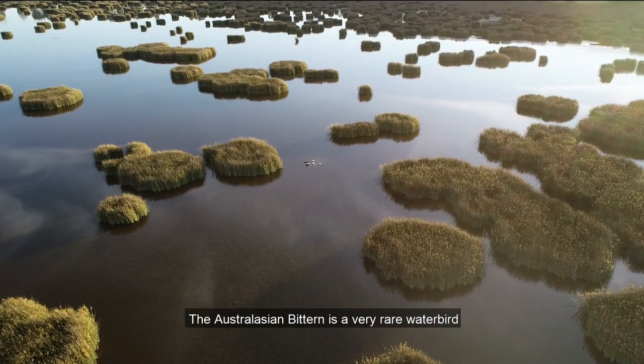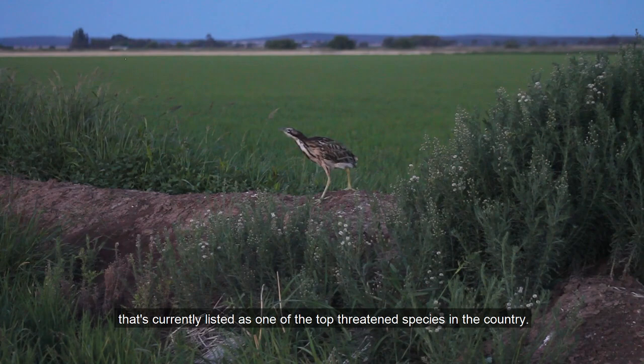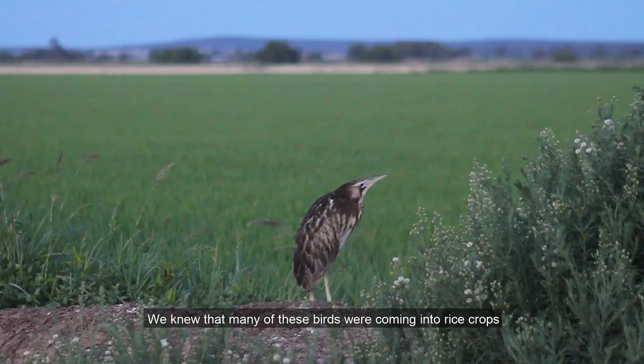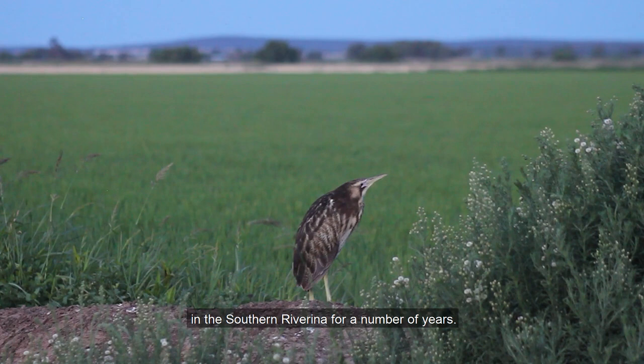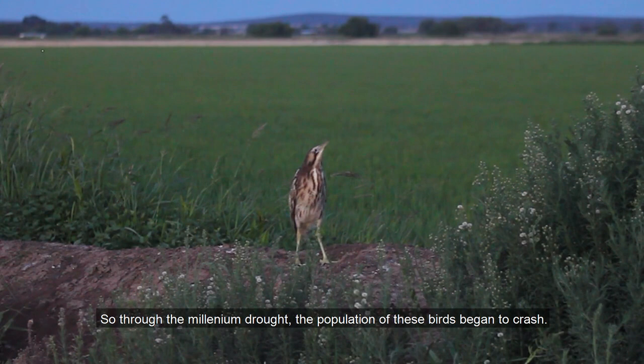The Australasian bittern is a very rare water bird. It's currently listed as one of the top threatened species in the country. We knew that many of these birds were coming into rice crops in the southern Riverina for a number of years. So through the millennium drought, the population of these birds began to crash.